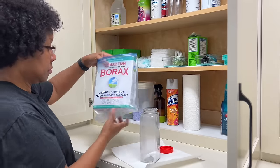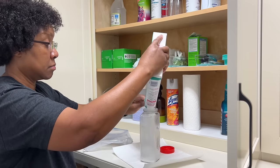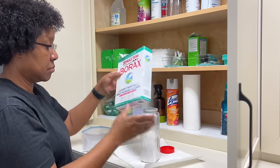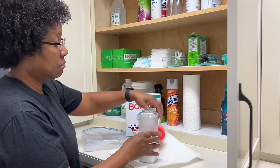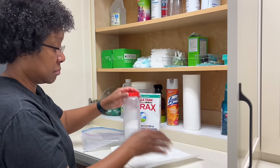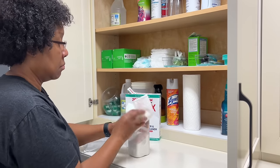As you can see, I'm adding borax to this plastic container, which is a used spice container I purchased from Sam's. I use borax as a whitener, but mostly as a deodorizer. I found that as a whitener, for it to work properly, you need to soak your whites in it for a minimum of 4 hours, but it's better to soak them overnight in order for it to be effective.